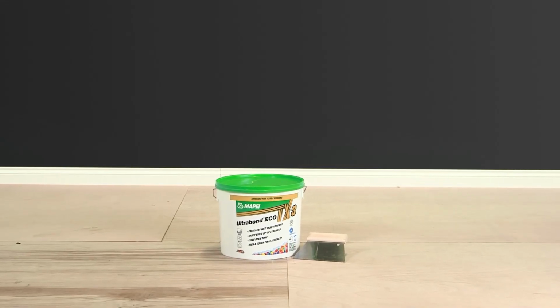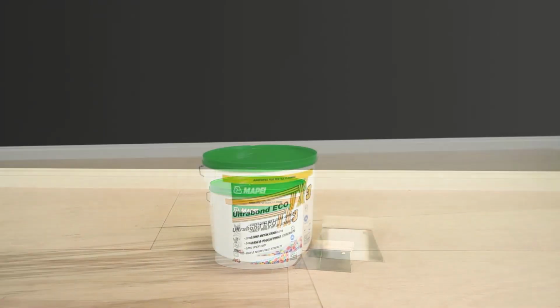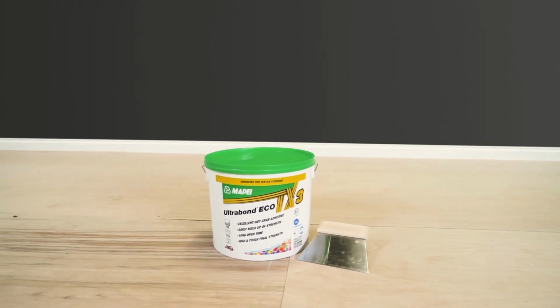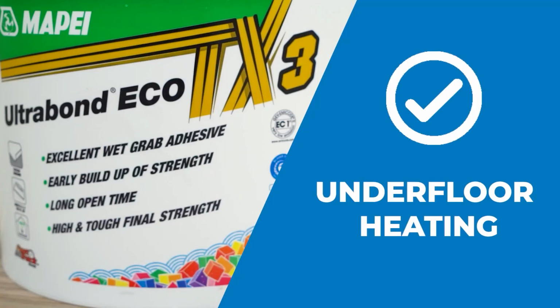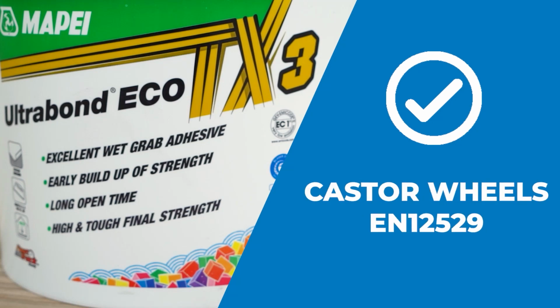Mapei Ultrabond Eco TX3 is the ideal solution formulated by Mapei for textile and linoleum floor coverings with natural jute baggings. The product is a single-part solvent-free acrylic and water dispersion adhesive. It can be used where there is underfloor heating and is ideal for use in high-traffic areas or where caster wheels are present in accordance with EN 12529.